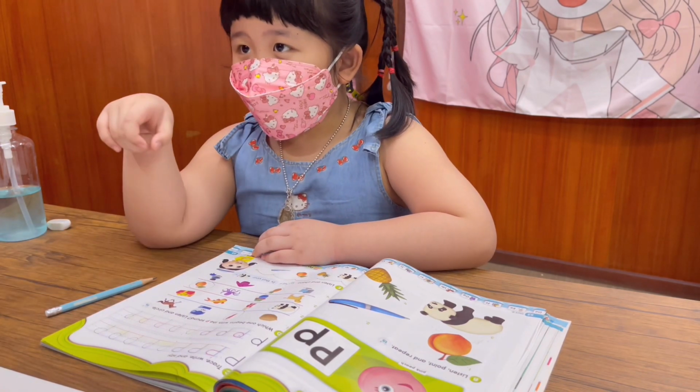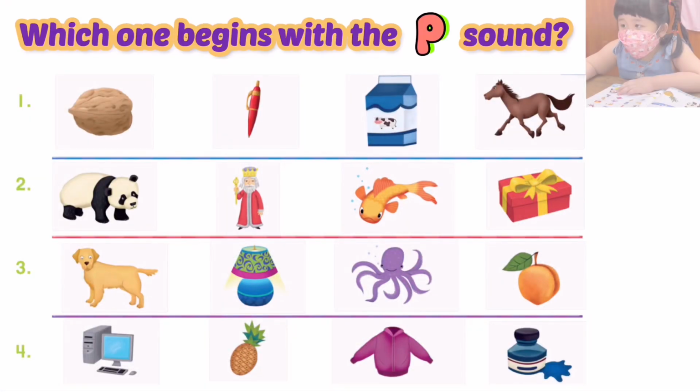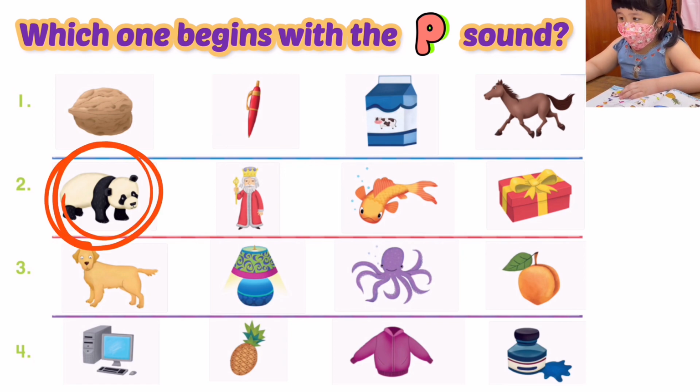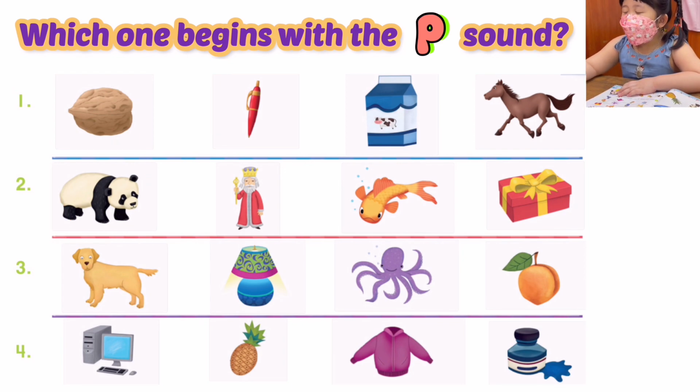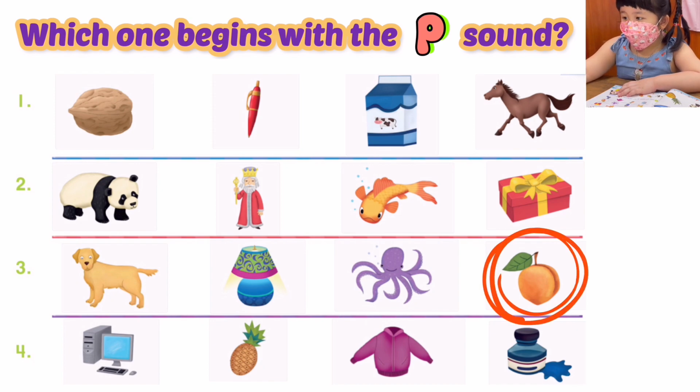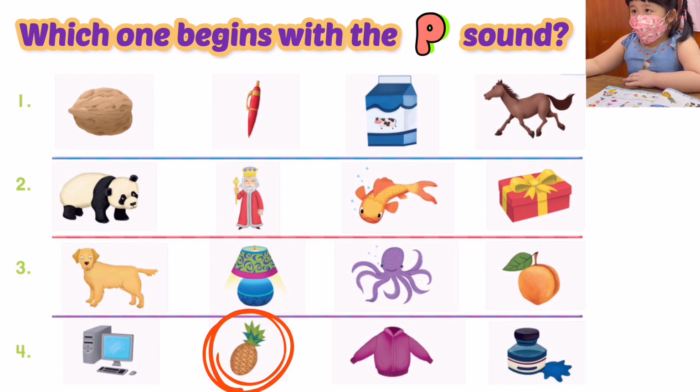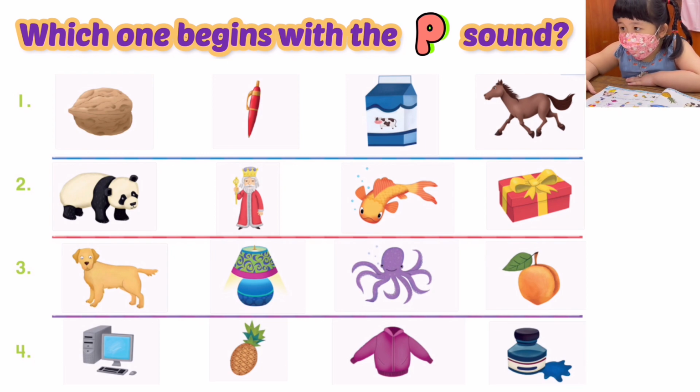Pineapple. Again, pineapple. So, which one has the pen p sound? Pen, yes. What about here? Number two. Panda. Panda, correct. Three. Peach. Can you say again? Peach. Yeah. And four. Pineapple. Yes, okay.